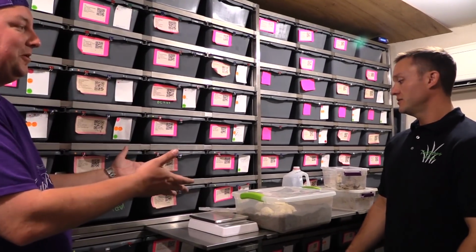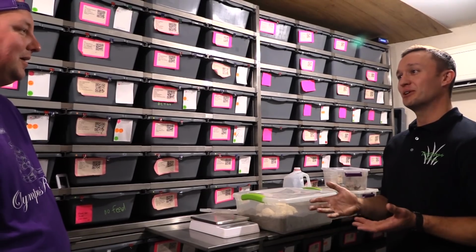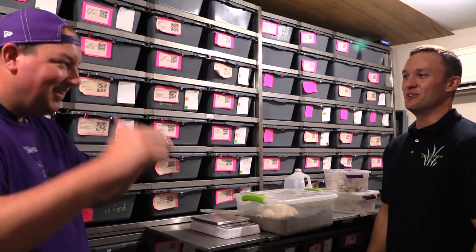So, all right, Kurt, anything you want to add? No. Reid, anything you want to add about this incubation? I generally try to get them in the incubator fairly quickly after I pull them, so I probably need to get that going. Let's get them in the incubator.